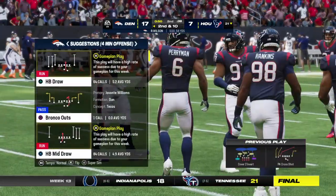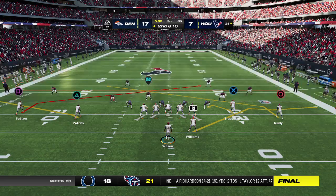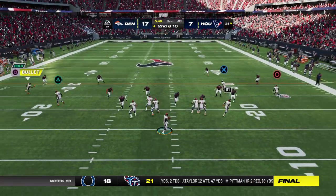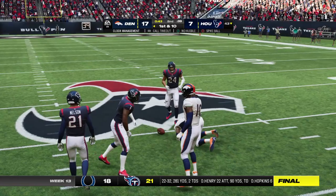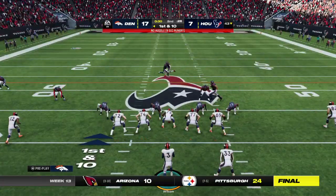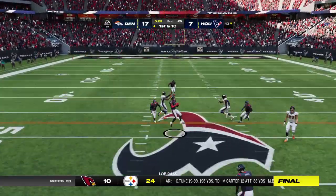Incomplete. Would have been a big hitter if they had connected. Instead, it's second down. To throw is Wilson. And Sutton hauls it in over the middle. And they're going to get this beyond the 40 before he's taken down. Looking to speed things up here, going with some tempo. They'll throw on first down with Wilson.